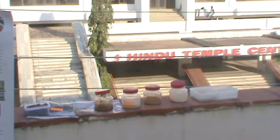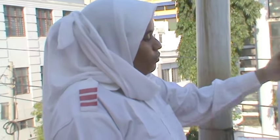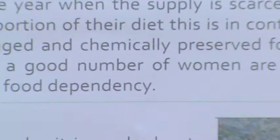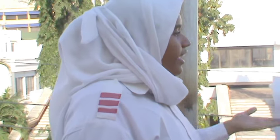So the head start of our project was when we were learning agriculture book 2, and under types of vegetables, it just stated the exotic ones. But when we see in book 3 agriculture, under the types of weeds, they stated the indigenous vegetables, those I said about mchicha, terere, mchunga, and the rest, chuchumalo, spider plants. So the definition clearly stated that weeds are unwanted plants. So we were wondering, these things are taken by people, then how can they be unwanted? And in fact, they have more nutrition value than the exotic vegetables.